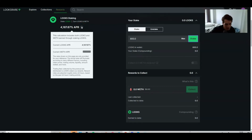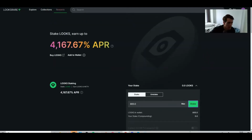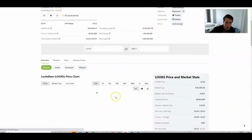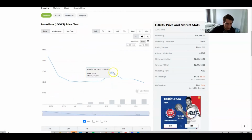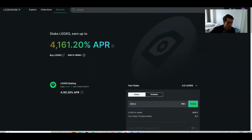You can do what you want with the airdrops. I sold one of my airdrops, the SOS token I was going to hold, and it dropped in half in value. The value of this is now $2.02. It could go up and down quite a bit; it was $4.52 earlier. It's gone up, down, back up, back down. Is it that liquid? 8 million, 9 million. It could be worth holding this, but you've got to decide for yourself what it is worth.